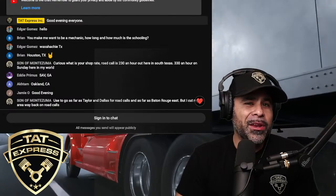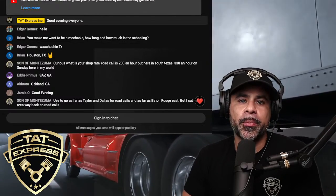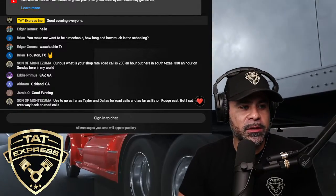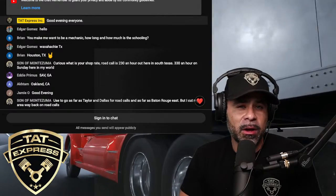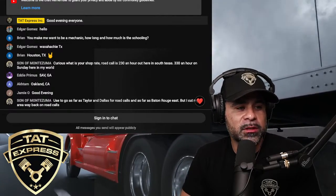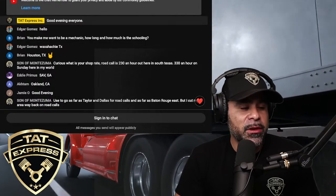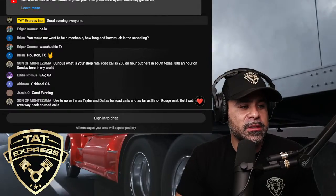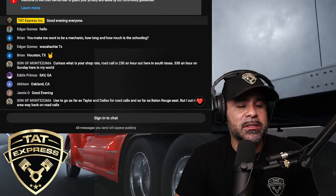So OBD2 scanners are good to just check it out and get your readings. Really important to retrieve those fault codes. The next topic I want to discuss is visual inspections. You want to conduct a thorough examination of the engine, belts, hoses, and other components to spot visual problems and signs of wear.